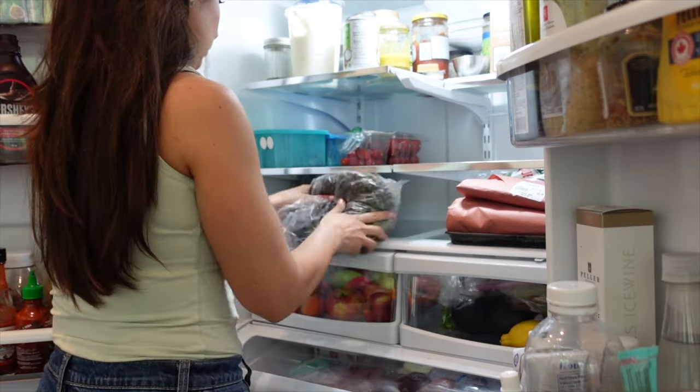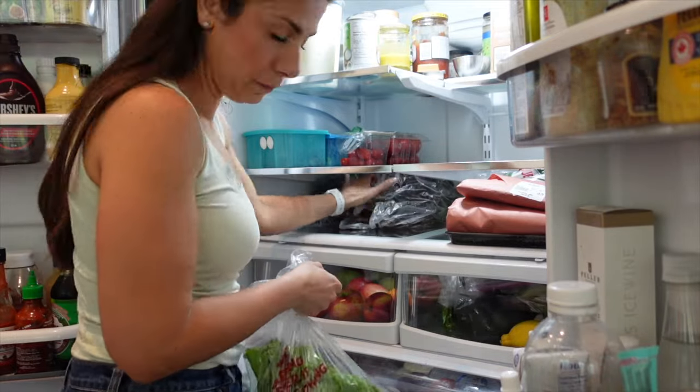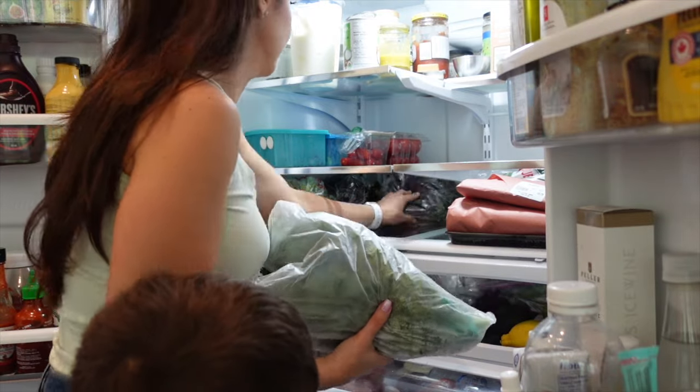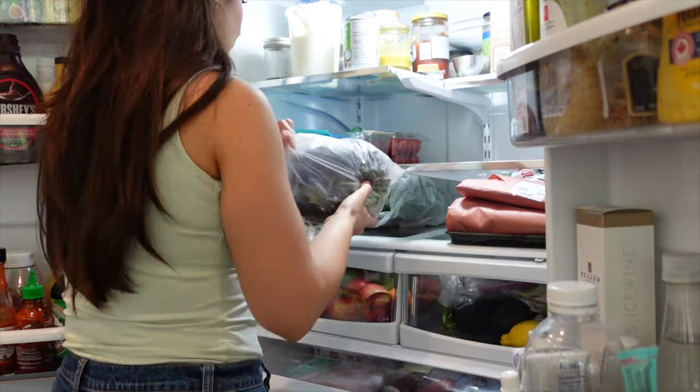I had also stored some of my produce in these amazing Tupperware containers that really help to keep everything fresh for a long time. And I also placed the new lettuce at the back of the fridge and then the older lettuce at the front so I can use that first.